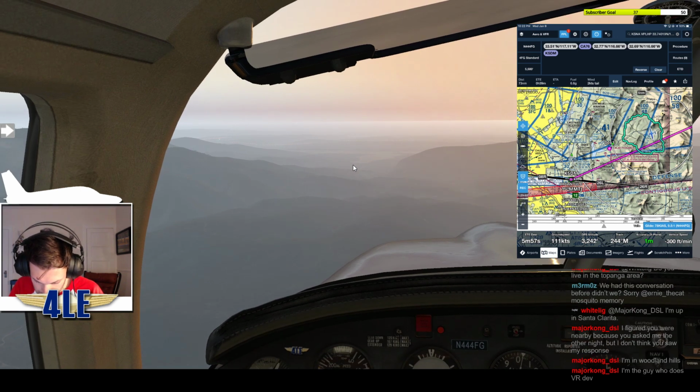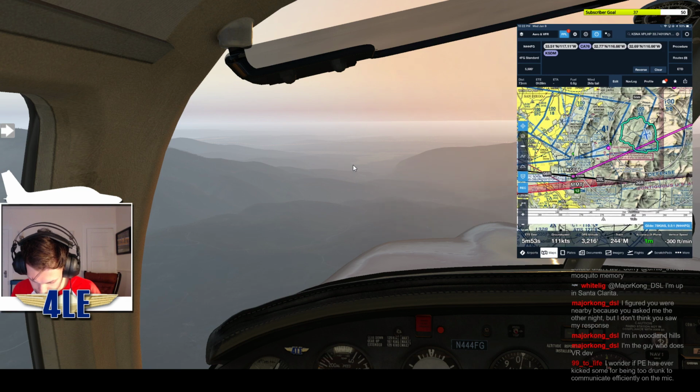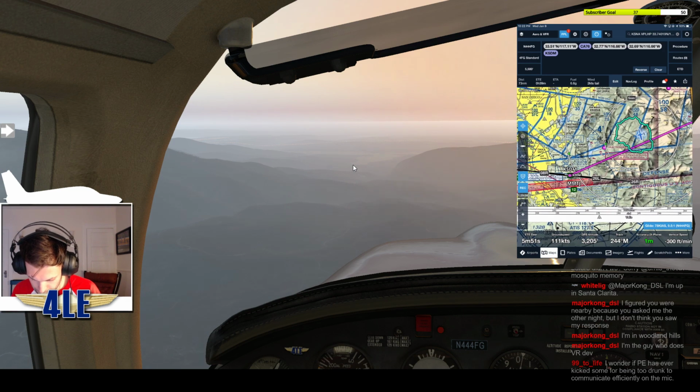SoCal approach, we've got the airport in sight for Foxtrot Golf. Airport Foxtrot Golf, roger, thank you, sir. Radio service remaining, contact Brown, sir. Have a good night. Okay, contact Brown. Have a great day for Foxtrot Golf.